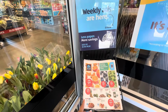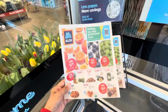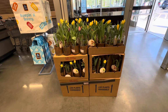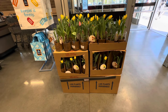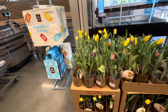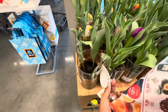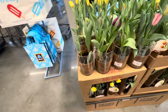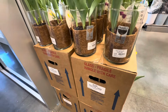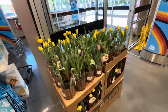So I'm doing a quick run at Aldi's today. Let's see what they have new. So look, they have flowers, fresh tulips. They have yellow, pink. This one looks like it's purple. Let me see the price for these. I do not see a price on it. These are pretty though, right?